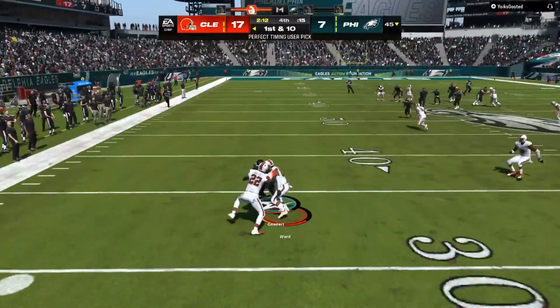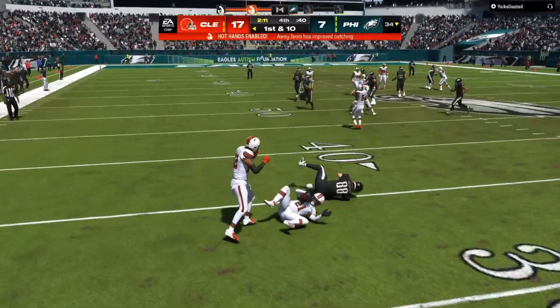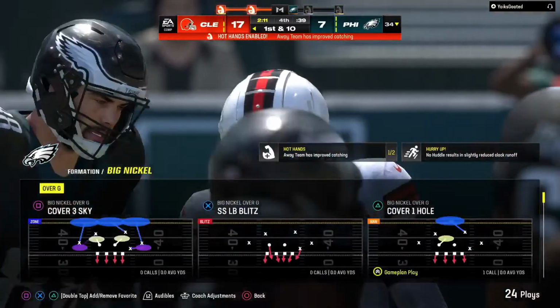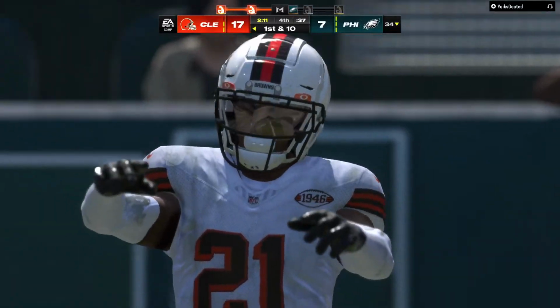And this is intercepted, and that should do it. Picked up by Denzel Ward. And the Browns are going to get this back to their own 34-yard line.